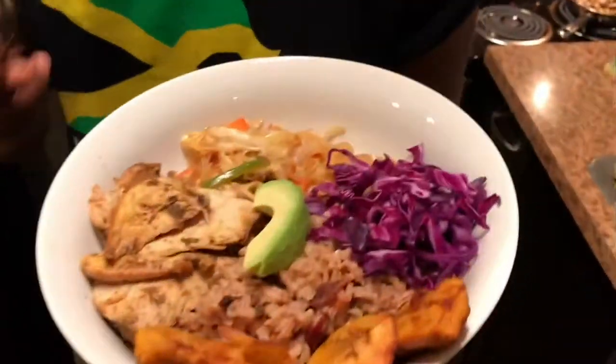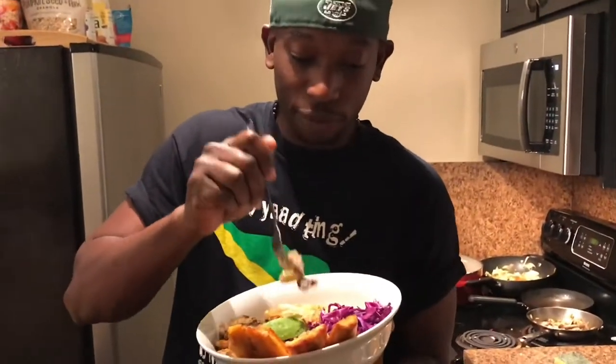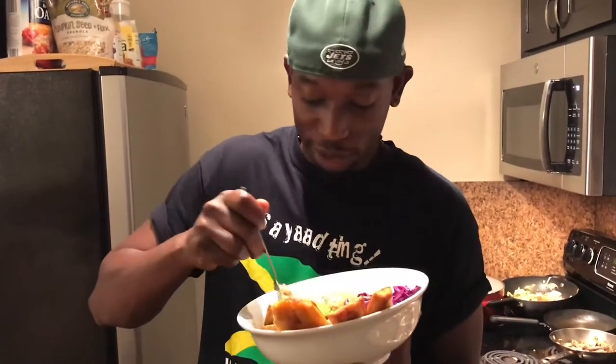All right, give me 1 second, people. My mouth is, woo, I'm feeling this right now. I'm not gonna lie to you. Let's get a bite of everything. One, two. The rice came out perfect. That's the way I was looking for it. All right, ooh, cabbage looks nice. All right, piece of the chicken. Let's take a good bite. Where's my avocado? Here it is.